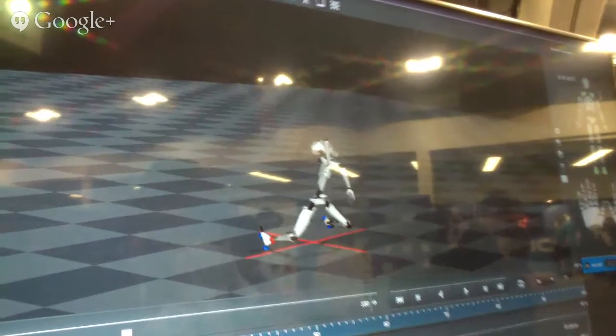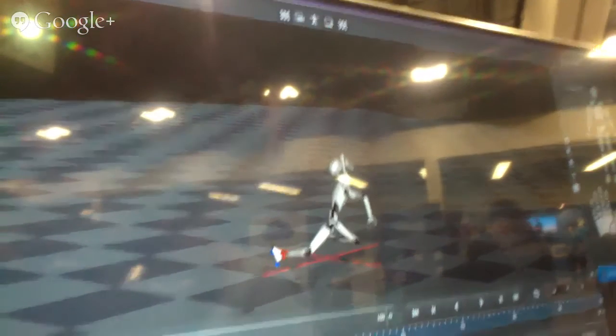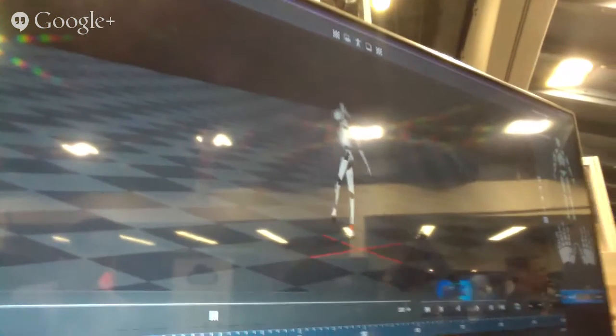He's breakdancing. So this is what a dying perception neuron suit looks like.